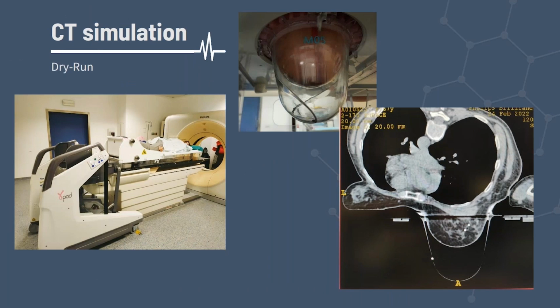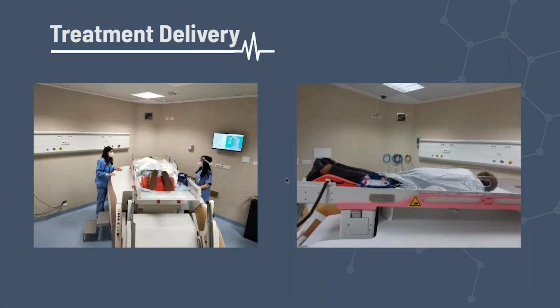Patient is simulated in the prone position. Here you can see the stereotactic localizator, and the surgical clips here are well visible. After the simulation, patient is treated in the GammaPod system in the same prone position.